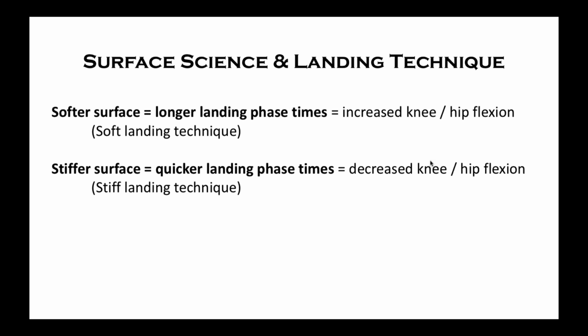How this plays into the way that your clients are going to actually walk is understanding how surfaces affect landing technique. Every step that they take and every foot contact is technically considered a landing technique. So softer surfaces, think like thick cushion shoes, that's a soft surface, right? Or even plush carpet, wrestling mat, right? You kind of get where I'm getting with this, right? Is going to have a longer landing phase, which actually takes more time, right?